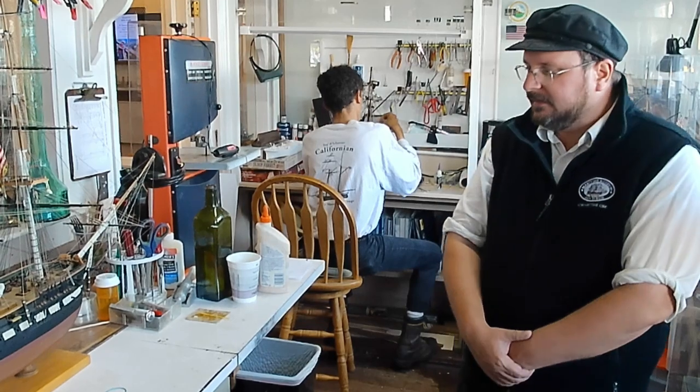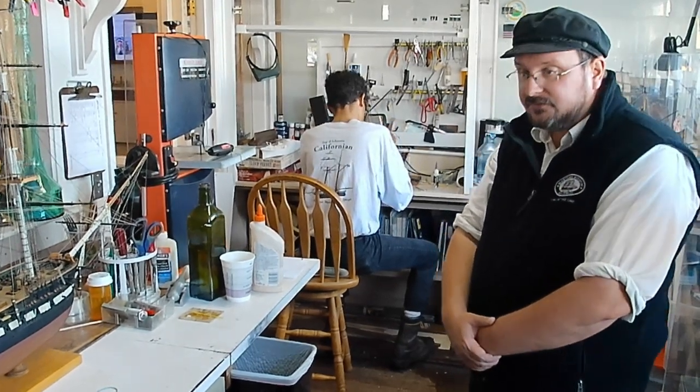So the model shop here does support the museum's models. From time to time, Kevin Sheehan, who is the person in charge of all the exhibits, occasionally will bring a model that is in need of a little bit of cleaning, a little bit of upkeep, and we will offer our services here for the museum. But mostly it is private donations and private requests for restoration.